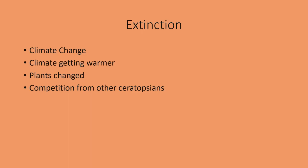The extinction of Centrosaurus is mostly due to climate change. The climate did get warmer, so there were not that much temperate seasons for those types of dinosaurs that were used to that kind of weather, where they had warm and humid summers and colder, drier winters. So the climate became a little bit more like wet and dry a little bit later on in the Cretaceous period. And of course the plants changed, and so that pretty much was near the end of Centrosaurus.